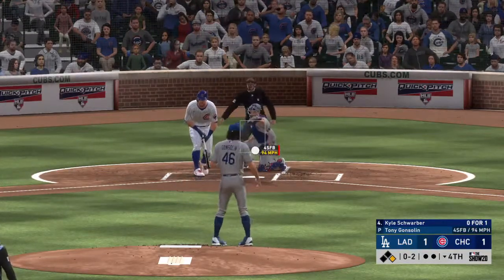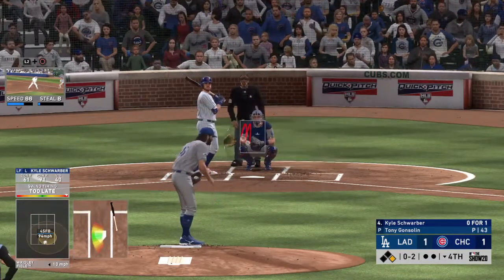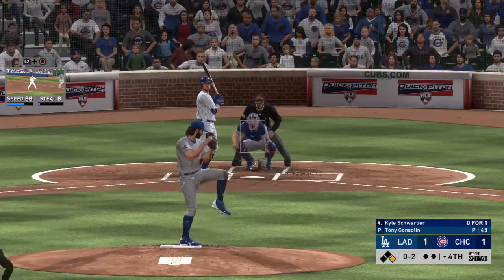Gets the fastball by him here, and he's in control. 0-2 count. You could do just about anything you want right now. Up, down, in, out, hard, soft. Good time to be a pitcher.